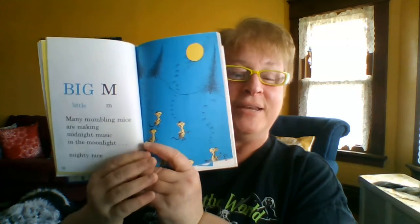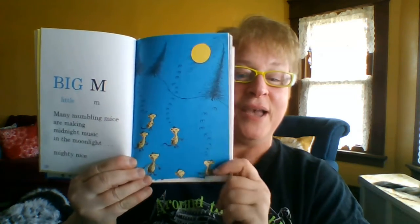Big M, little M, many mumbling mice are making midnight music in the moonlight. Mighty nice. M, we have 1, 2, 3 humps. Put our thumb. And if you look at the mice, they're all saying M. They're making M music.